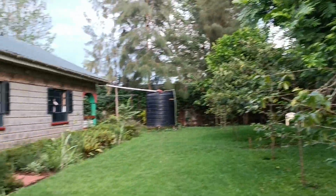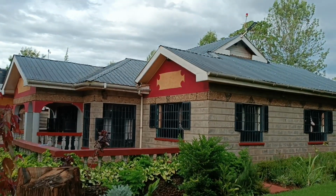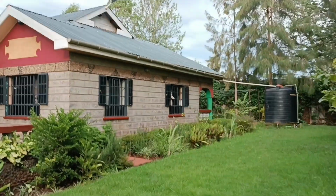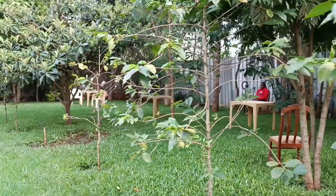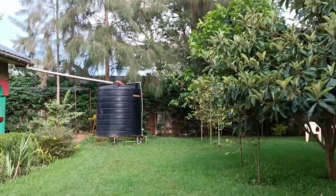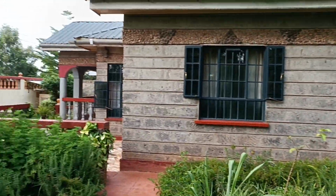This is the place, I'm telling you. This is a four-bedroom apartment that is fully furnished, and you can come here for a weekend, you can come here for a staycation, and I'm telling you, you're going to enjoy and love the cool and serenity of this place. You can see, wow, I love this place. It's such a cool and nice place. You can see, just look at that, just look at that.